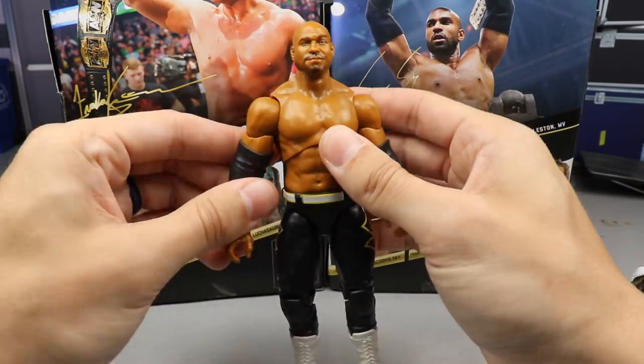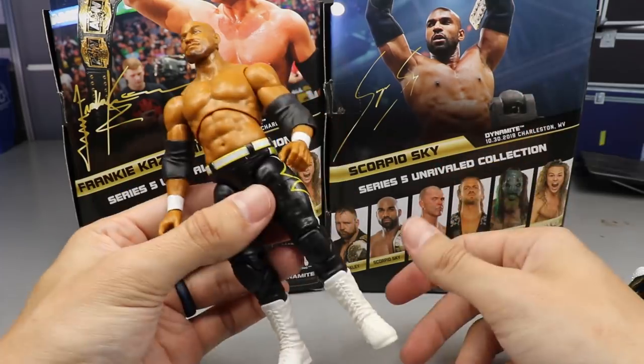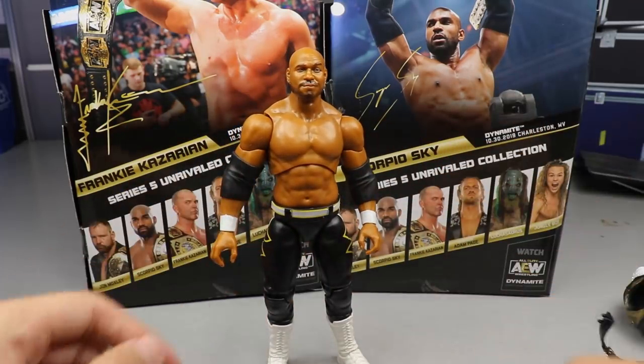But at the end of the day, I'm happy to add another wrestler in Scorpio Sky. He can fit in the tag division, the singles division. This is a good pickup, and a very talented wrestler to have in figure form.